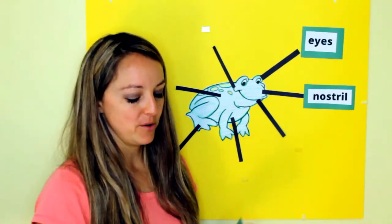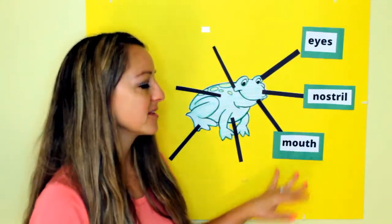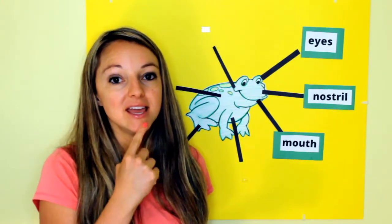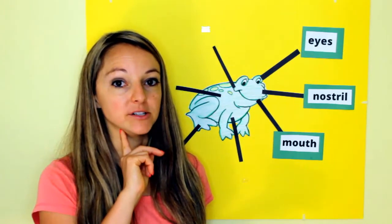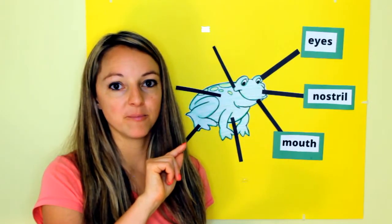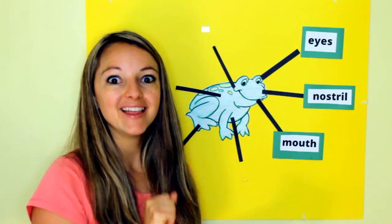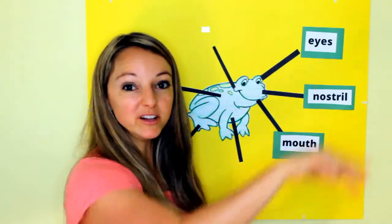Mouth. Oh, there's some cool things that a frog can do with their mouth. Not only can they eat with their mouth, but their tongue, instead of it being at the back of their throat, like ours, their tongues are connected to the front of their mouth. And it helps them to stretch out their tongue really far and snap food. That is so neat that their tongues can stretch out really far.